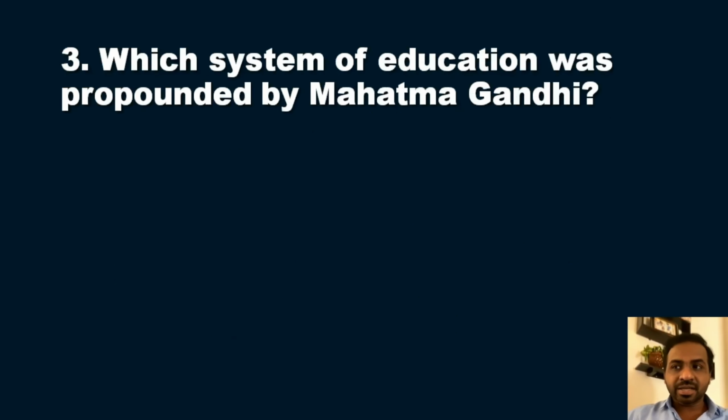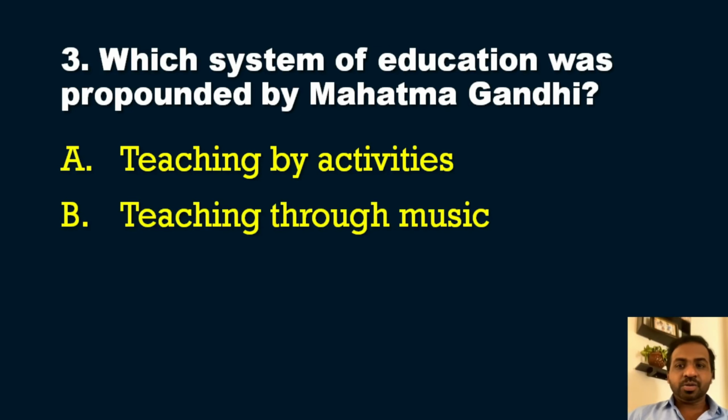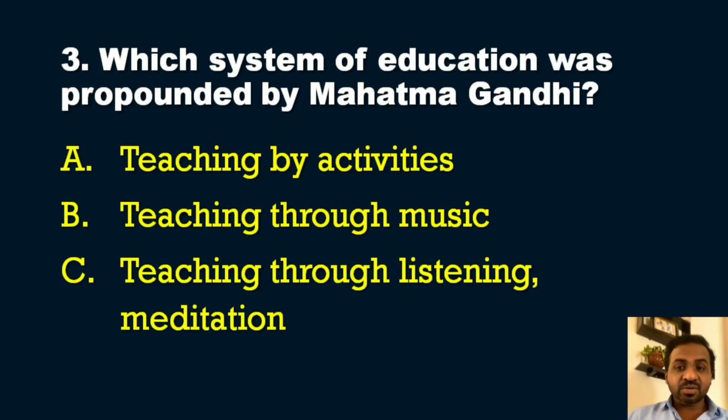So the third question, this is from the nursing education. Which system of education was propounded by Mahatma Gandhi? The options are option number A, teaching by activities. Option number B, teaching through music. Option number C, teaching through listening, meditation, etc. Then final option number D, all of these. All the options. So what is the answer?